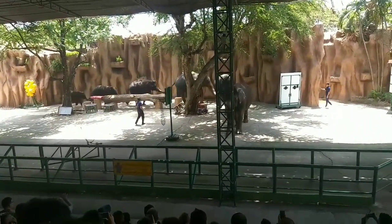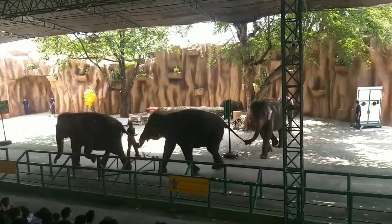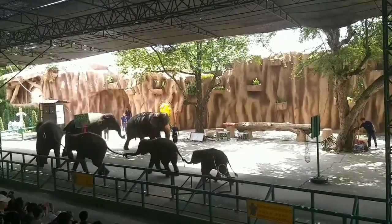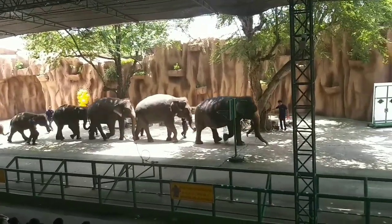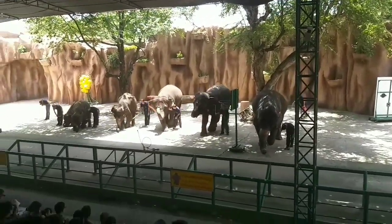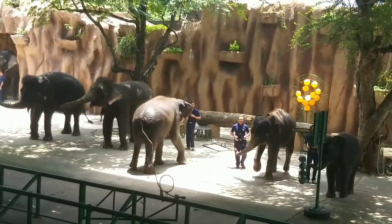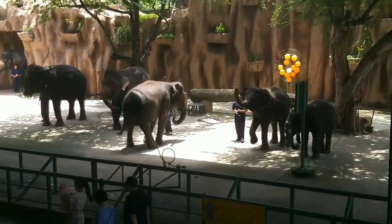This is the elephant show. This is the baby elephant. They are even dancing.